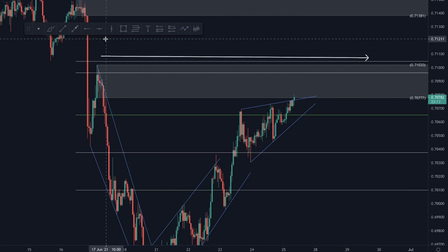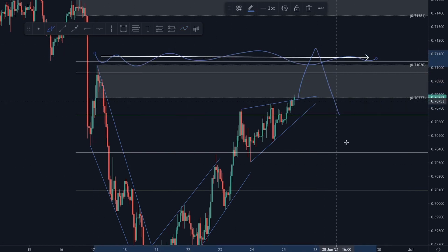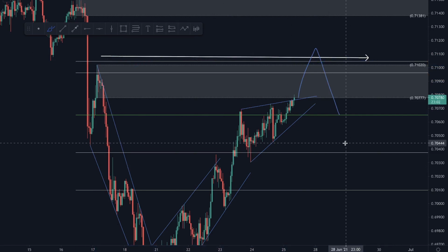So therefore, I will be looking at monitoring if we will move up higher and, for instance, just fake out on that high, take out all the stop losses situated above it before tanking further in towards the lows. So yeah, that is the Kiwi dollar for you. Let's head over to gold.